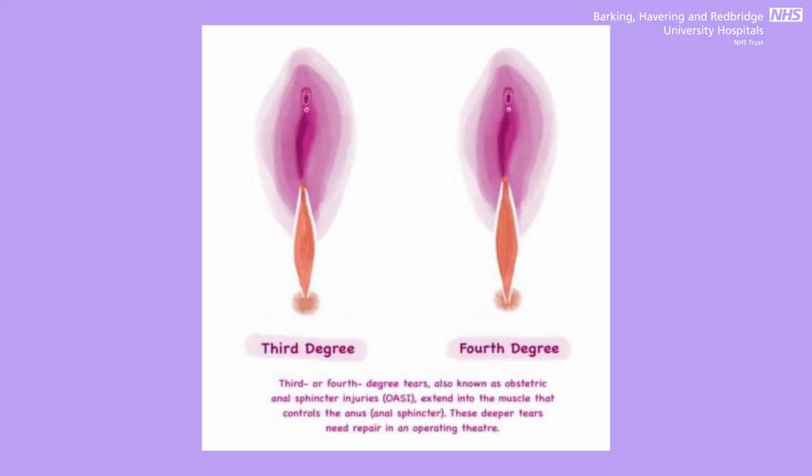A third-degree tear goes slightly lower than that and meets the anus, but does not go through the anus. And then a fourth-degree tear happens when the tear goes through the vagina and down through the anus. It's quite uncommon for this to happen. If that does happen, you'll be given an epidural anaesthesia, taken to theatre, and it will be stitched up by an obstetrician.